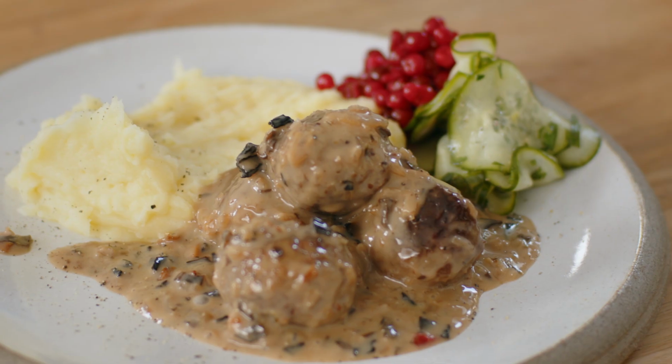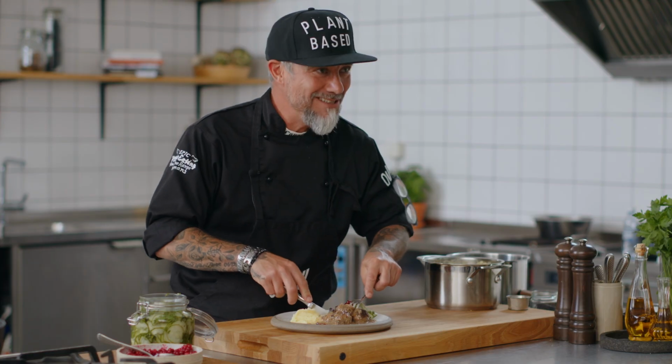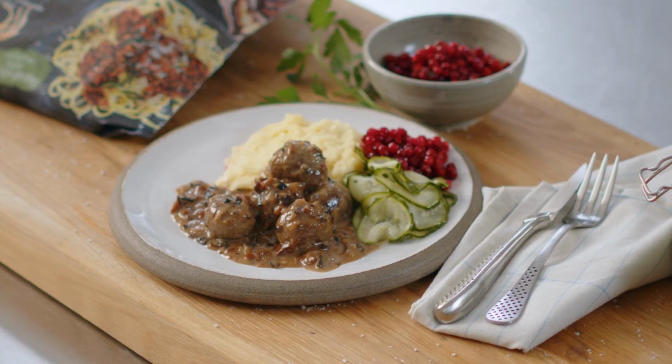All right, let's dig into this Swedish classic. See what this is about. I mean, this is so authentic. And I'm so happy about what we can actually do with plant-based food. I don't need to compromise on the texture and the taste, and I feel better, the world feels better, it's affordable. It's just win-win stuff.